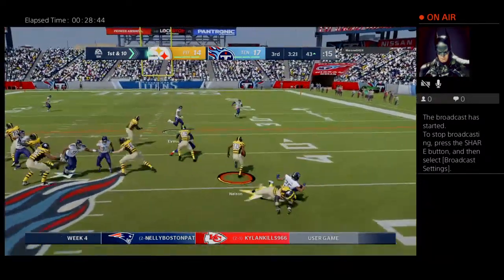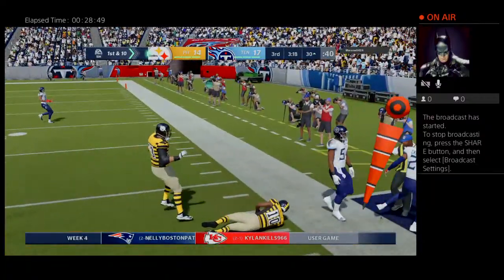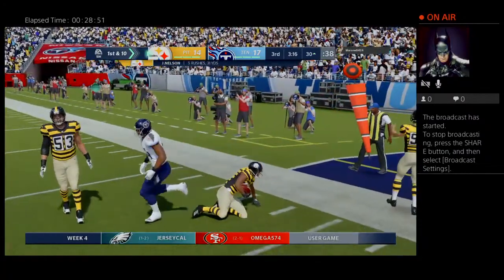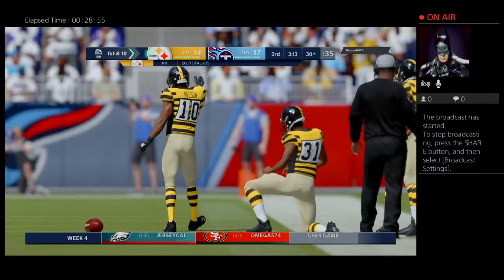Now a give, right side. Nelson. And he's going to get this down near the 30-yard line. Another nice gain, 13 yards that time, and another first down.